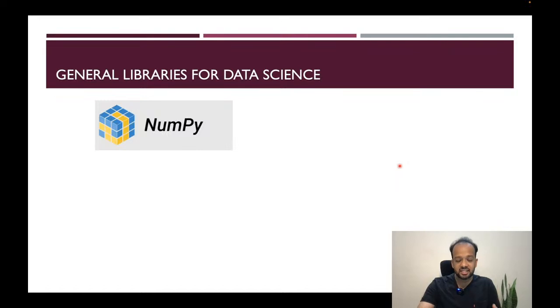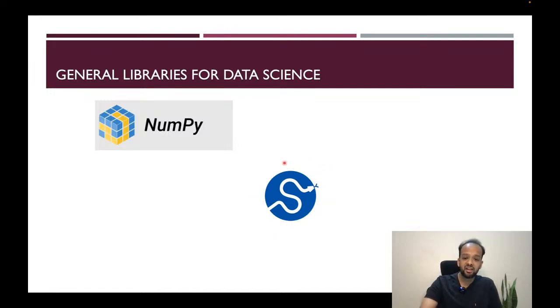So it's NumPy. The second one is SciPy, right? Scientific Python. That's what SciPy stands for. And it has a lot of scientific computing functionalities within it, right? So just after NumPy, it's always a good idea to learn SciPy. You can do signal processing, for example, using SciPy and other scientific analysis as well.